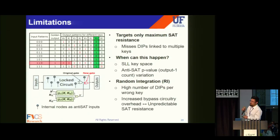So where does this kind of scenario happen? It can happen when you do regular logic locking, that is just putting normal XOR gates. But obviously, we proposed the solution to reformulate the SAT problem, so that is kind of taken care of. There's also another variation of the anti-SAT block technique, which was proposed last year in CHES. In that technique, if you change the Boolean function in the anti-SAT block, this can happen as well. So that is a limitation.